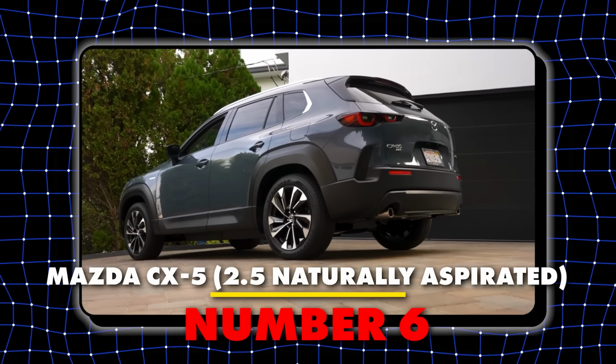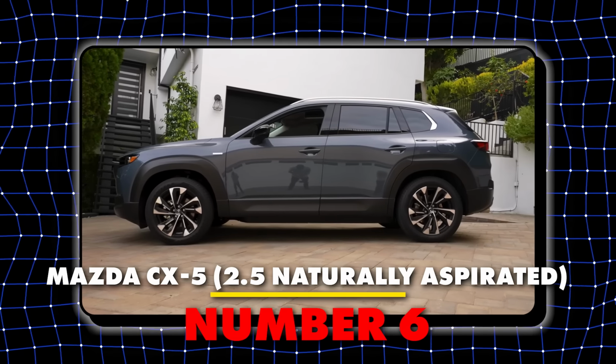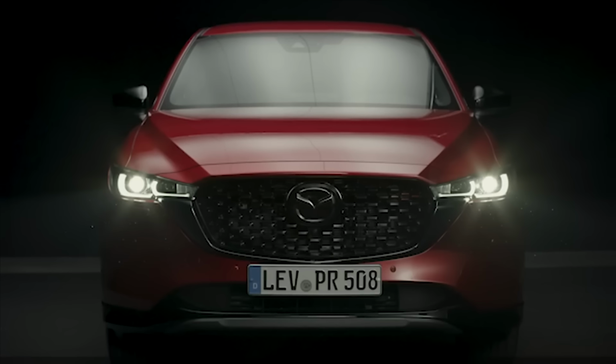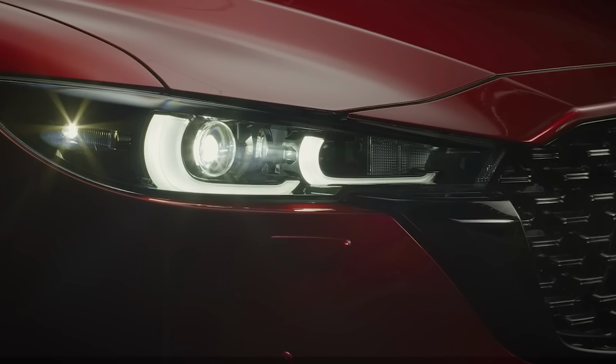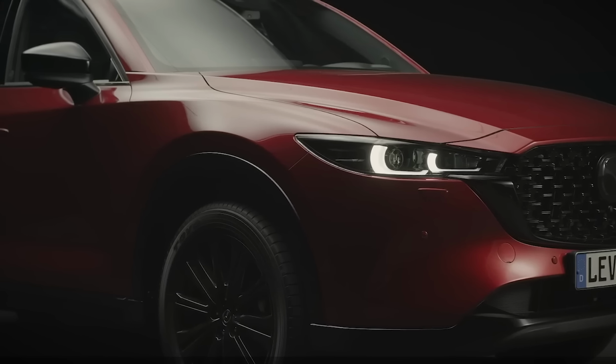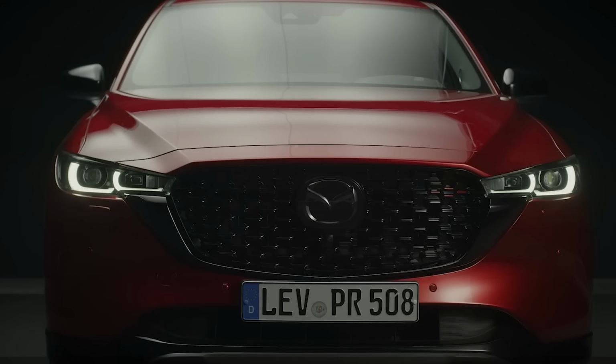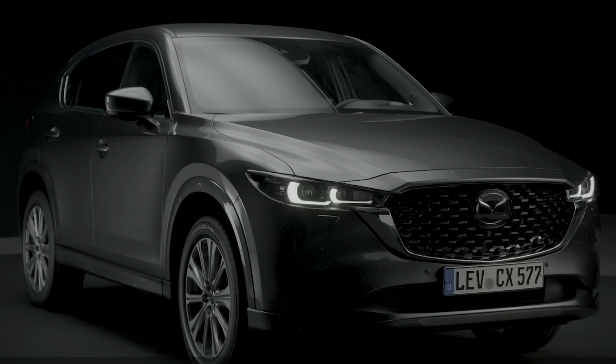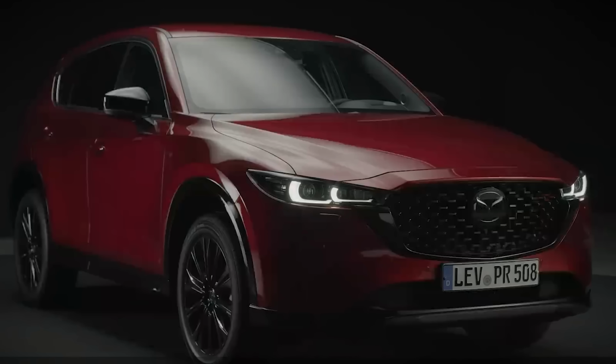Number 6, Mazda CX-5, 2.5 naturally aspirated. At number 6, an SUV that proves you can have modern design without modern repair bills. The Mazda CX-5, but only with the 2.5-liter naturally aspirated engine, not the turbo. The version reviewers call slow is the one mechanics trust.